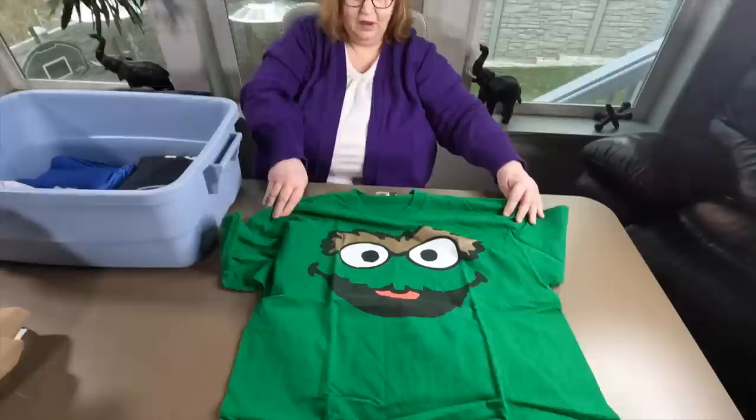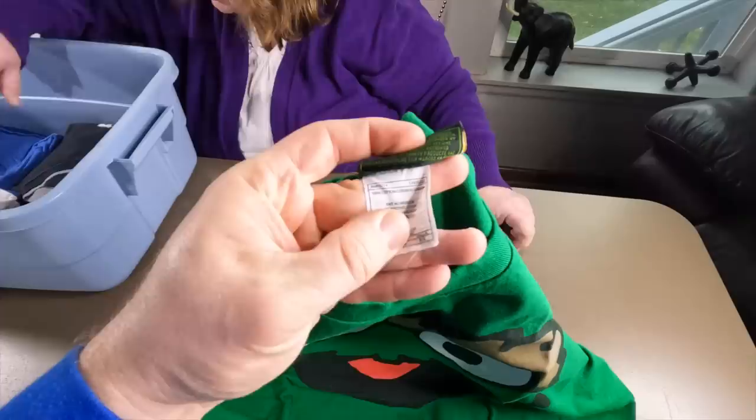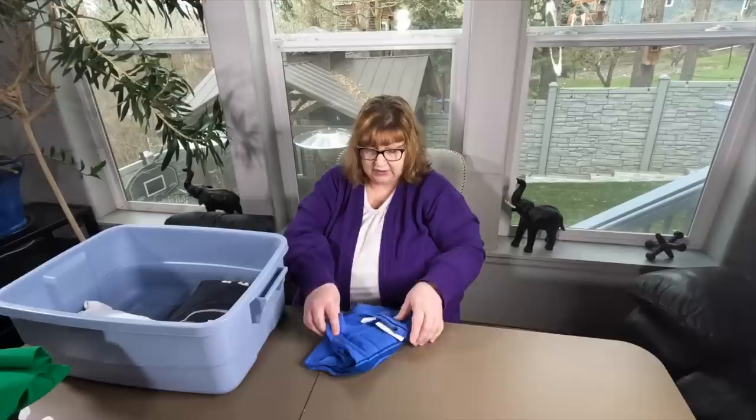What is it? Isn't that Cookie Monster? Sesame Street shirt. Yes, that's a vintage Sesame Street. A brand new Sesame Street shirt. This one's 20 years old, too. Early 2000s, late 1990s. Look at that. This is worth something here. Probably a $40 shirt. And it's not those thin t-shirts that you wash and they go all out of shape, all cockeyed. These are actually really thick t-shirts.